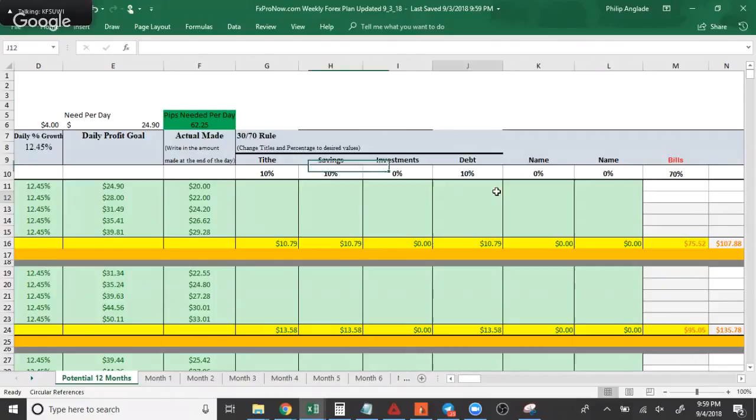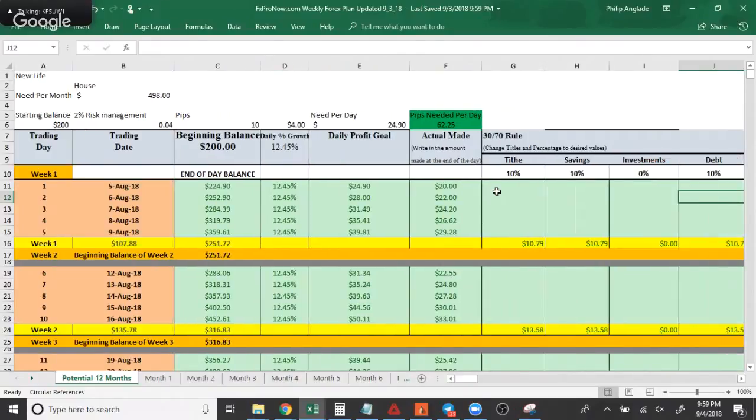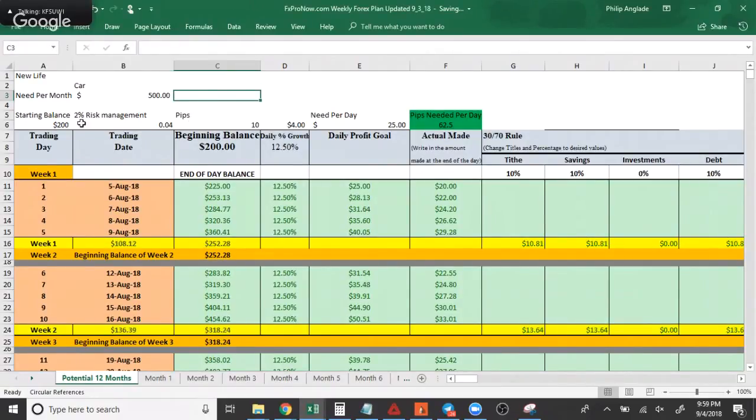Let's just say that you have something specific that you want to pay. Let's say your car costs $500 per month, and you want to pay that off. You have a starting balance of $500. And here's the thing, you want to make it where you can always pay that car every single month.